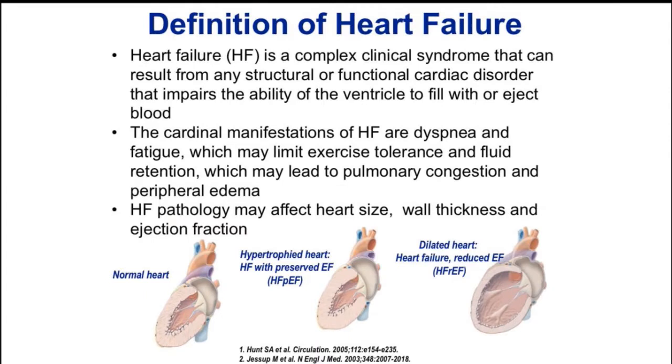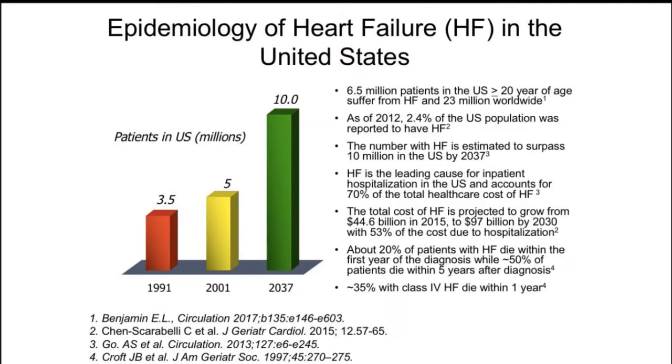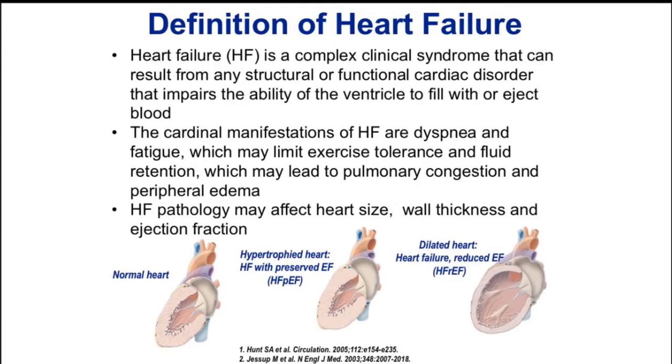The definition of heart failure. Heart failure is a complex clinical syndrome that can result from any standard structural or functional cardiac disorder that either impairs the ability of the ventricle to fill, what we have called preserved diastolic heart failure, or to eject blood, systolic heart failure. But the bottom line is all heart failure leads to a reduction in cardiac output. The cardinal manifestations of heart failure are shortness of breath and fatigue, which may limit exercise tolerance, and fluid retention, which may lead to pulmonary congestion and peripheral edema.